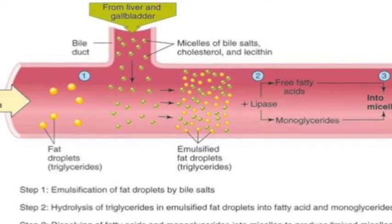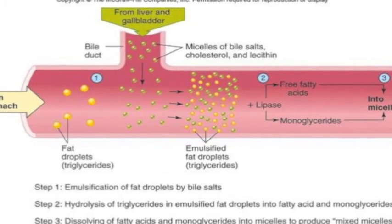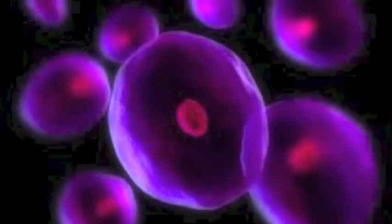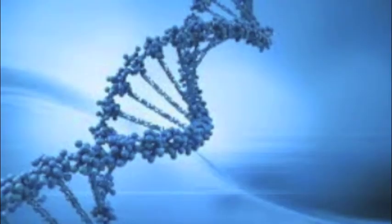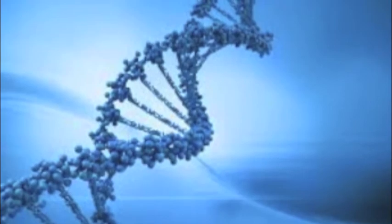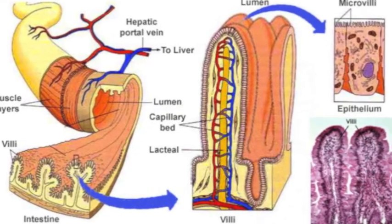Pancreatic lipases catalyze the breakdown of fats by cleaving off two of the fatty acid chains, yielding monoglycerides. The nuclei of cells of ingested food contain DNA and RNA. These structures are degraded by pancreatic nucleases. Intestinal brush border enzymes then break the nucleotides apart.